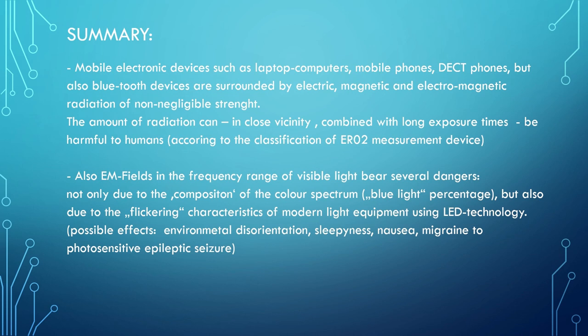Now we come to the summary. Mobile electronic devices such as laptop computers, mobile phones, DECT phones, but also Bluetooth devices are surrounded by electric, magnetic and electromagnetic radiation of non-negligible strength. The amount of radiation can, in close vicinity combined with long-term exposure, be harmful to humans, according to the classification of the ER02 measurement device. Also, electromagnetic fields in the frequency range of visible light bear several dangers, not only due to the composition of the color spectrum, see the blue light percentage of the light plants, but also due to the flickering characteristic of modern light equipment using LED technology. Possible effects there are environmental disorientation, dizziness, migraine, to photosensitive epileptic seizure.